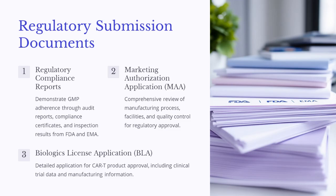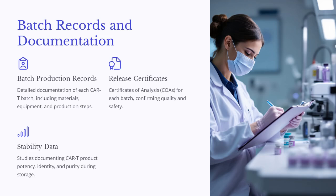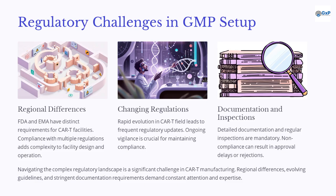Regulatory submission documents consist of regulatory compliance reports, marketing authorization applications, and biologics license applications. These documents are essential for gaining regulatory approval and ensuring compliance. Batch records and documentation include batch production records, release certificates, and stability data. These records are vital for tracking the production and quality of each batch. Regulatory challenges in GMP setup include regional differences, changing regulations, and the need for thorough documentation and inspections. Navigating these challenges is crucial for maintaining compliance and ensuring product safety.